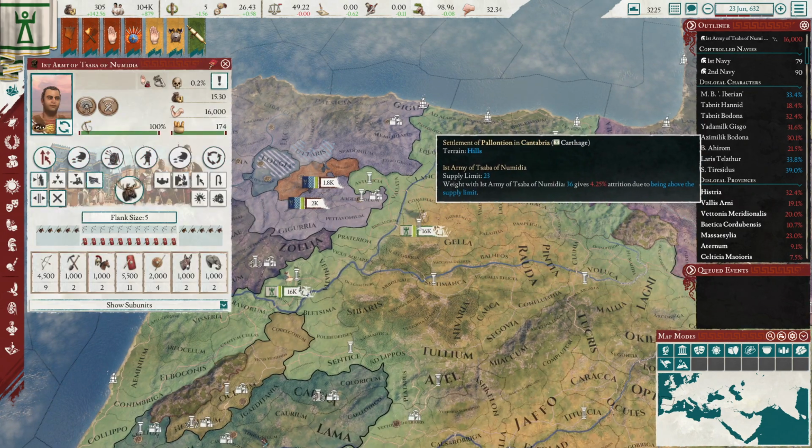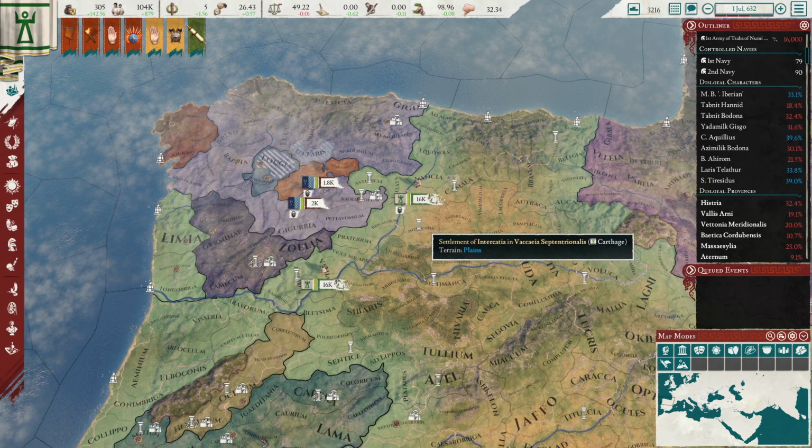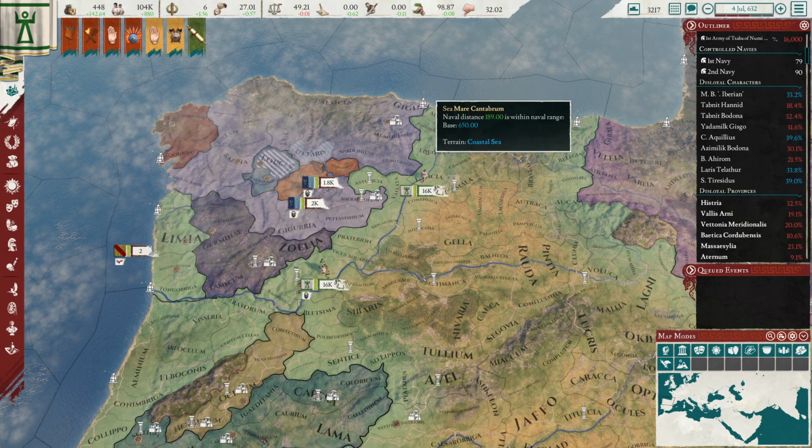That's great. I'm going to move these guys up to here and these guys up to here. Yes, they will take attrition, but I think it's completely fine. Look at how much we're getting. No problem.